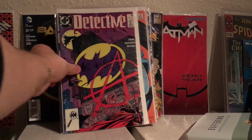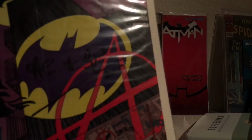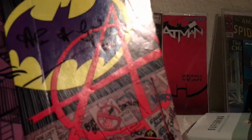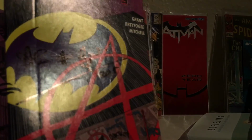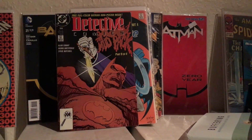I got it signed by him at the Aberdeen Comic Con, which was a bit of a washout, but come on, it was a bit of a washout, but I got to meet Alan Grant, so it made up for it. There you go, look. It's so shiny. Anyway, maybe something like that. Okay, yeah, and so that's the first appearance of Anarchy.